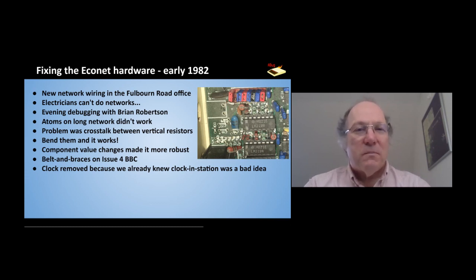Unfortunately, I haven't got an Atom, so I've given you a picture of the BBC board there, but the same problem arises. You've got some very high impedance signals on one set of resistors, next door some low impedance signals, and if you bend those resistors so that they're close together, they will couple across and cause interference. If you bend them slightly apart, they won't. So we took our Atoms and we artfully bent our resistors and everything sprang into life. We were really quite pleased with that. We zoomed off into town and had a slap up dinner at the Italian place in Market Hill.